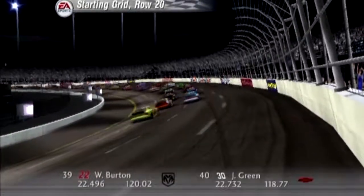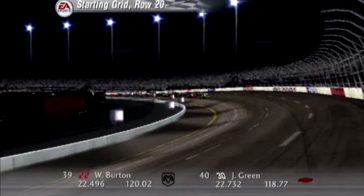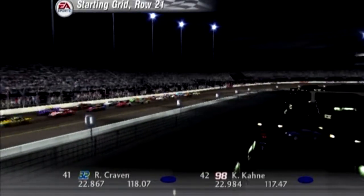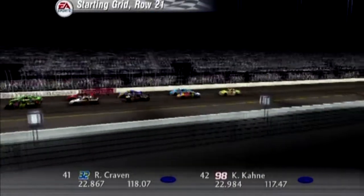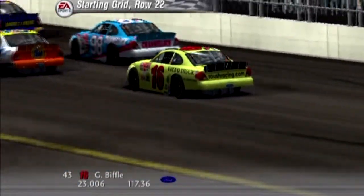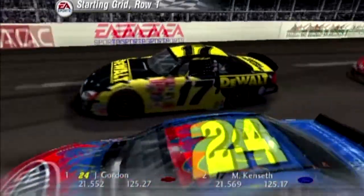In row 20 are the Caterpillar Dodge and the America Online Chevrolet. Back in row 21, we have the Tide Ford and the 98 car. And rounding out the field is the 16 car. Well, there you have it, guys. There is our lineup for the Pontiac Excitement 400 here at Richmond International Raceway.